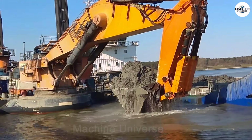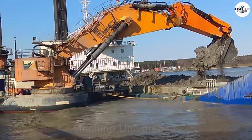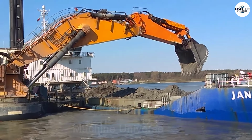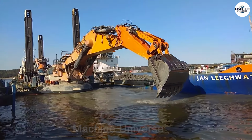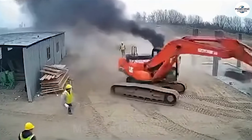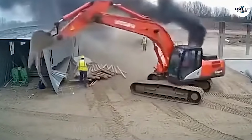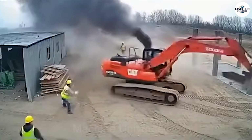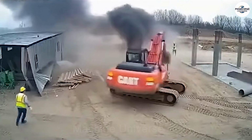The digging power of the Van Ord Goliath is incredible. It lifts huge loads of mud and soil as if they were nothing. Coming to the Counter Road construction site in Area 49, these machines are supposed to get the job done, but once they lose control, they can become a danger to the very operator running them.